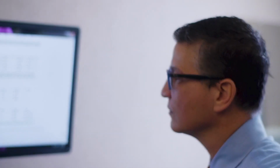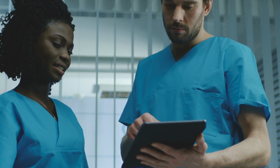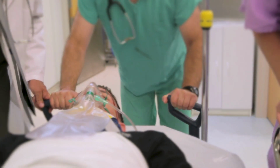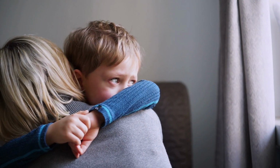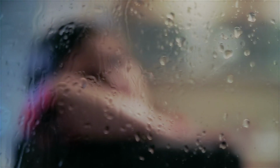The opioid epidemic is a growing problem in Michigan. MAPS helps us to make informed decisions before we prescribe. By checking MAPS, physicians are working to help end the opioid epidemic. We are seeing too many people who are dying from opioid overdoses. We're also seeing too many children that are orphaned because they've lost their parents to this epidemic.